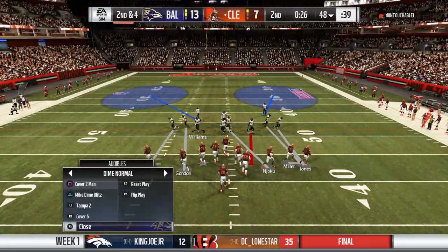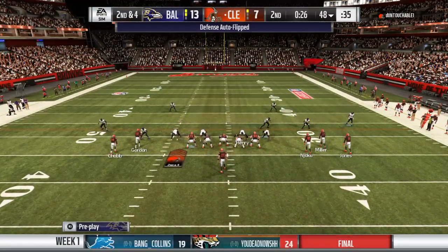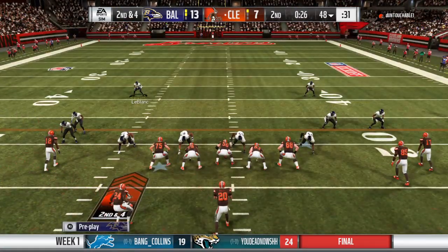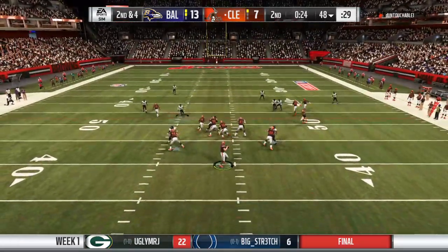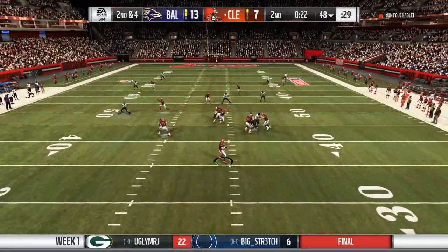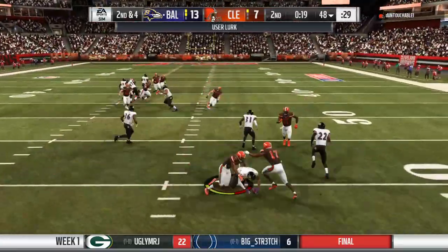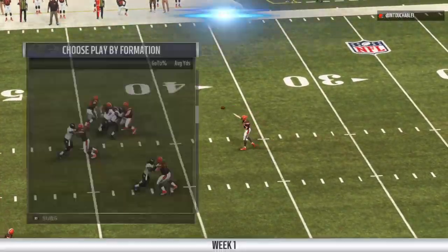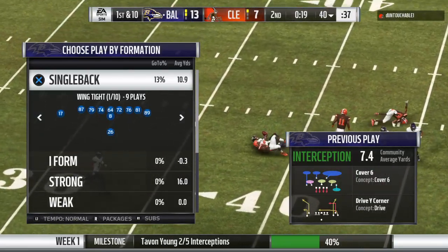Six yards was the pickup on the last completion, so here's 2nd and 4. Here we go. Gun! From the shotgun, he'll look to throw. He rifles one that's intercepted, picked off by Tavon Young. And his guys have got it back at the closing stages of the first half.